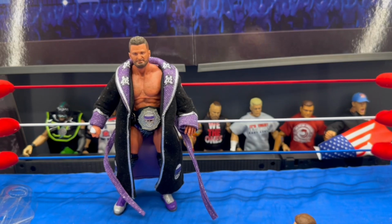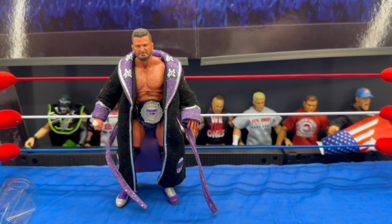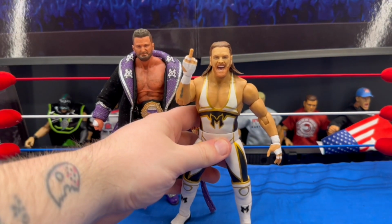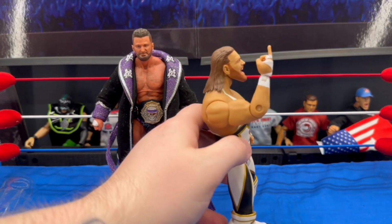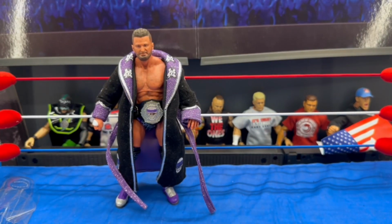Let's do some switches and swappages on this Brian Myers. We're gonna go ahead and put this yelling head sculpt on here. Put in a middle finger so we can see how that looks. That's the wrong one. Why do I keep doing that? Alright, so there's that. The Brian Myers with the middle finger and that yelling head sculpt. Really cool. I like that. Now, let's go ahead and throw a fist on here so he can do his Raven pose, or his Tommy Dreamer pose, whatever you want to call it.